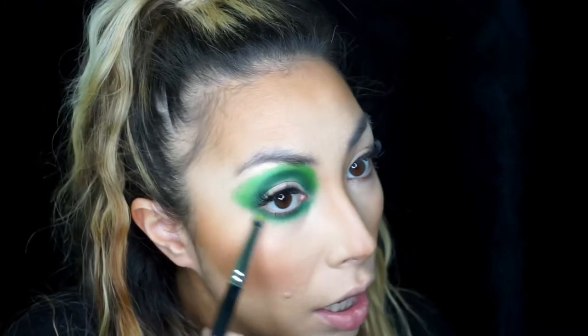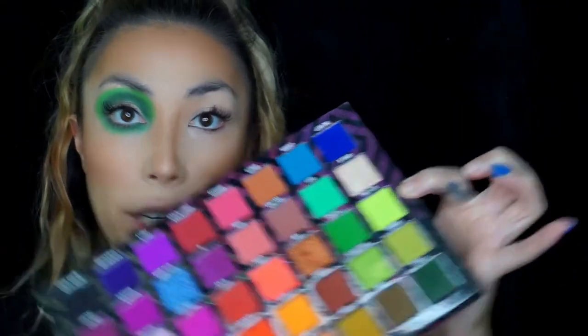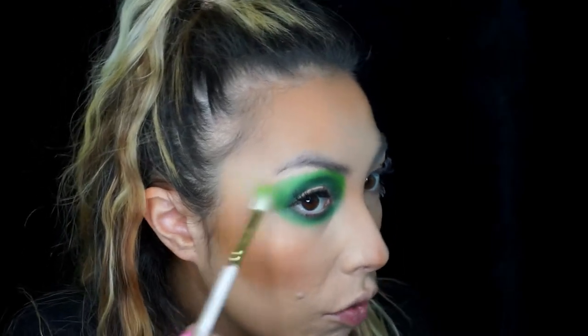Just going to slightly soften here. Get that colour running through. Okay, and then for the main colour, I just really wanted to use this colour. It's called Key Lime, and it's this really vibrant colour in the palette. Absolutely love it. I'm going to get a nice big fluffy brush. What's this? Zoeva 228. It's a big fluffy brush, because this is going to help me diffuse the corners right here.